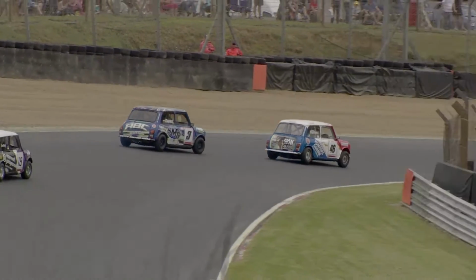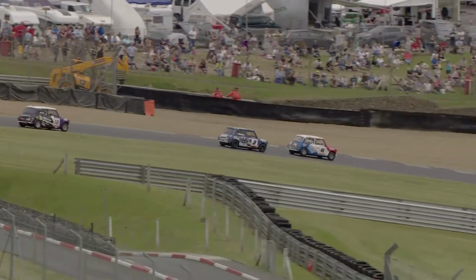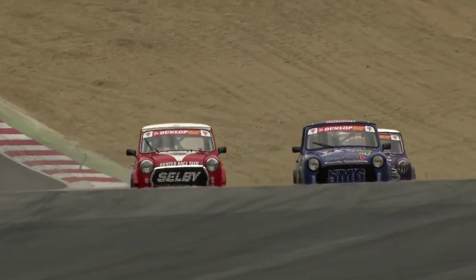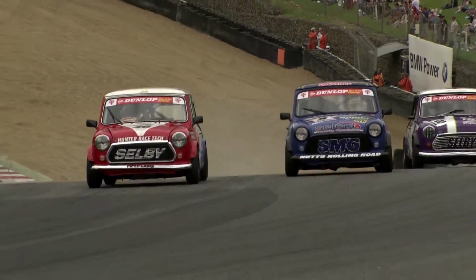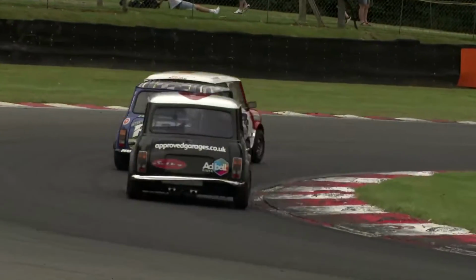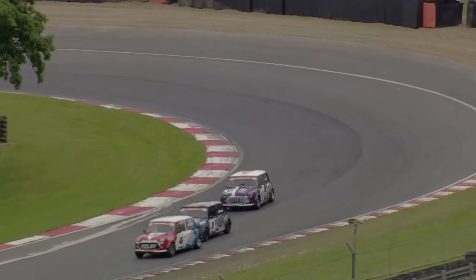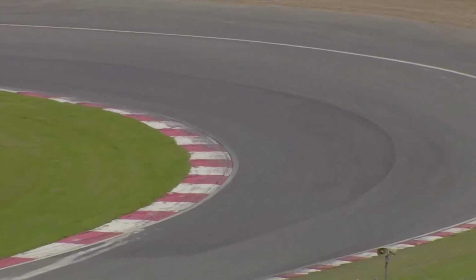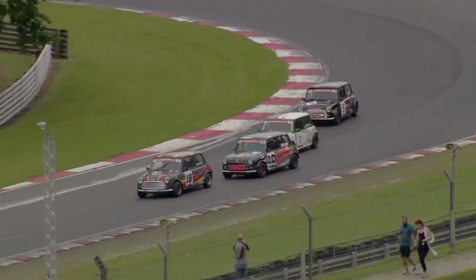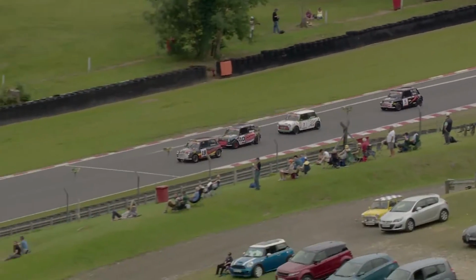Davis again looks to apply the pressure to Max Hunter. Hunter just has to defend through Paddock Hill Bend. It gives Ashley Davis the opportunity to try and launch the move up towards Druids. Hunter breaks late, has to keep the car tight. Both of these drivers are several corners ahead really of what their car is doing, know exactly the limit to which they can push.